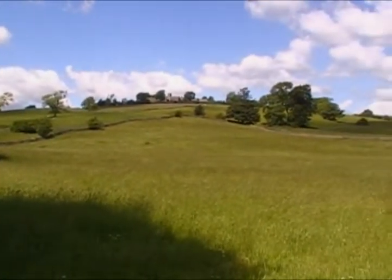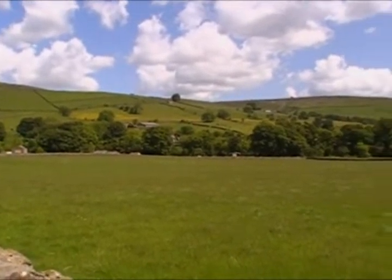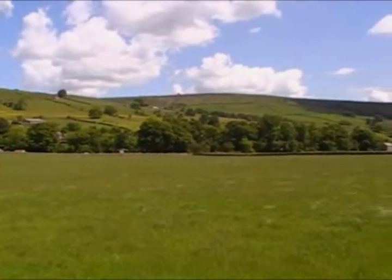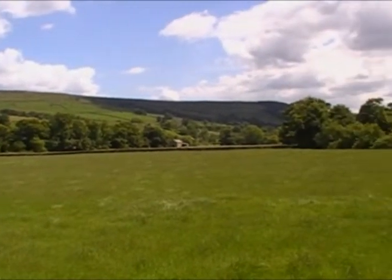Nidderdale is the beautiful valley of the River Nid, flowing from the wild moorland of Great Whernside for some 20 miles to the gentler valley bottom.